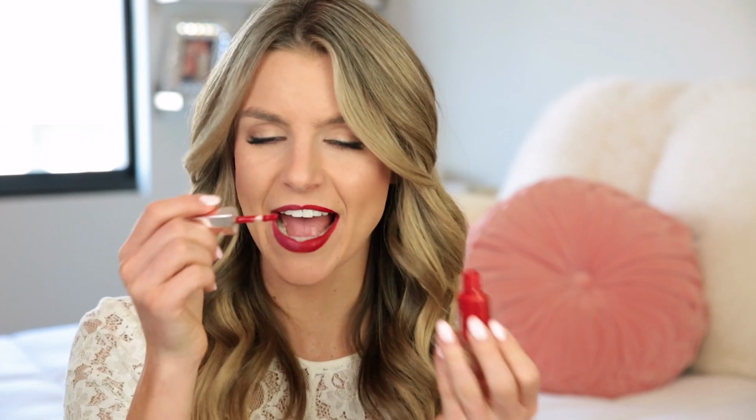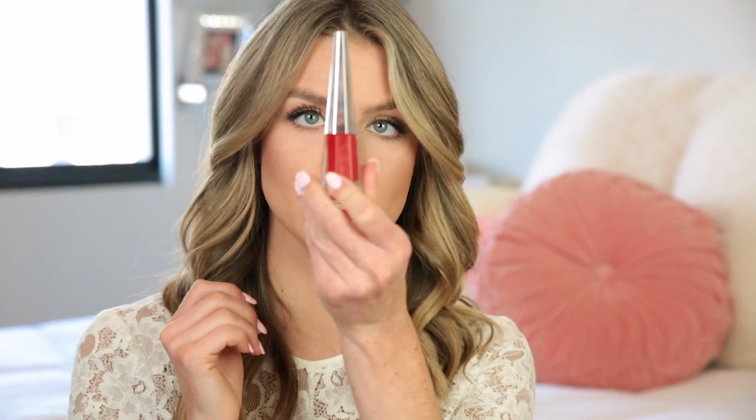Rihanna's Fenty has zero smell. Whereas Kylie Jenner's, whether you like it or you don't, has a sweet smell. It smells kind of like chocolate. So if you like smells, this one has it. If you don't, Fenty is neutral, no smell. So far, my initial thoughts, I'm all for Fenty. It went on so smooth, no lip liner needed. It doesn't feel drying, no smell, which I like.